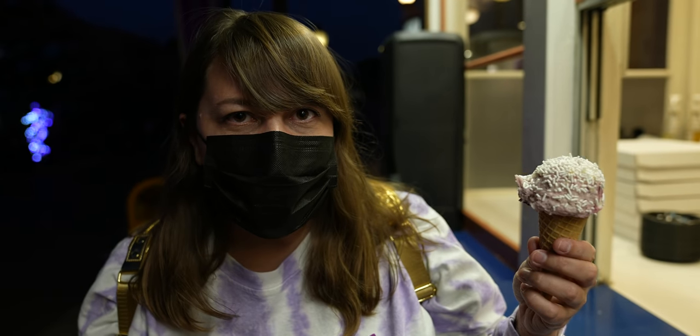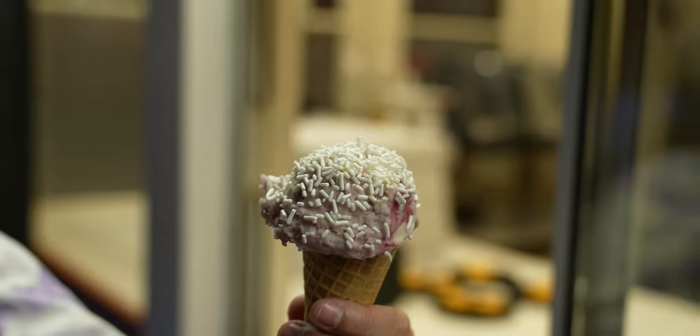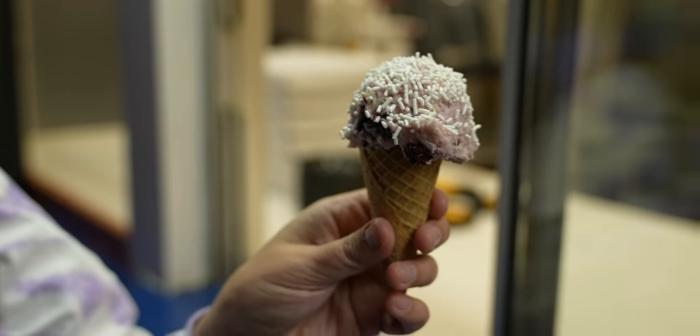Cones here, and they gave me the option of boysenberry, chocolate chip, or confetti, and I chose boysenberry, of course, because we're at Knott's Berry Farm. But look how cute this is! Wow. Oh my god.